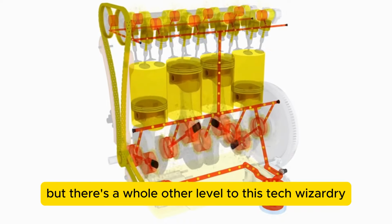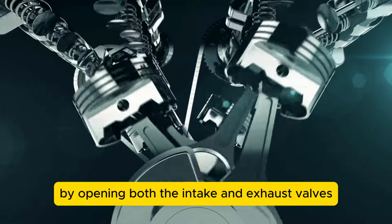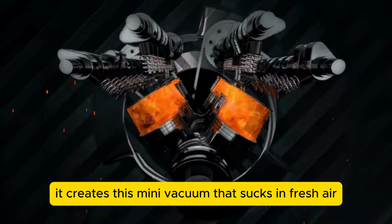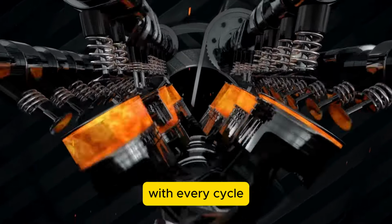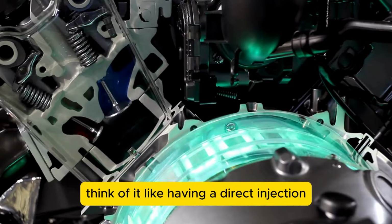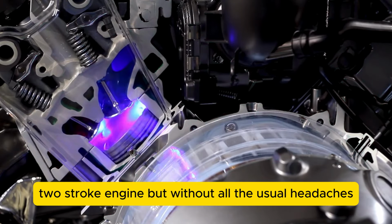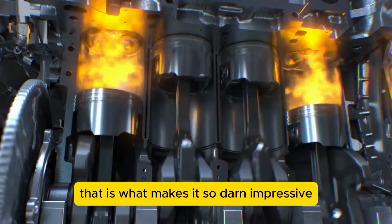But there's a whole other level to this tech wizardry. Ever heard of scavenging? By opening both the intake and exhaust valves at the same time, it creates this mini vacuum that sucks in fresh air. It's kind of like hitting the reset button with every cycle, ensuring it is revving up for peak performance every single time. Think of it like having a direct injection two-stroke engine, but without all the usual headaches you'd expect from a typical two-stroke setup.